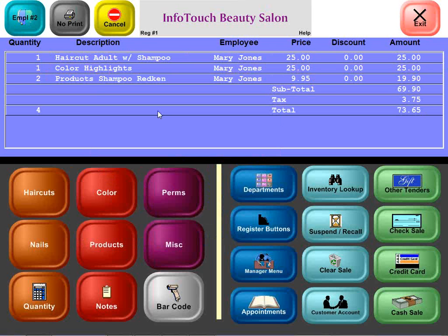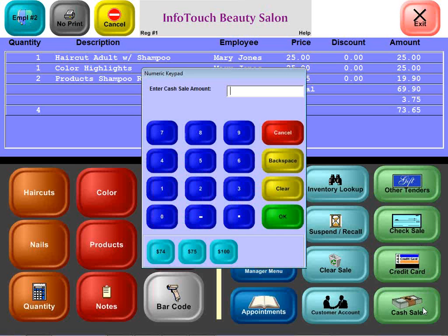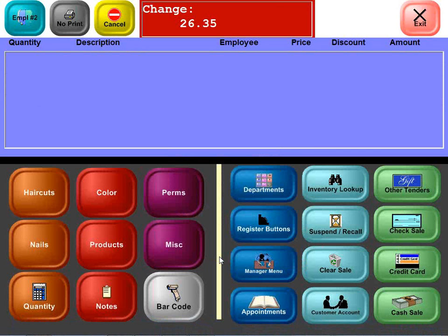When it comes time to finish the sale, as mentioned earlier, we support credit cards, debit cards, gift cards, checks, other tenders as well, but we'll finish this one off with cash. And you'll notice some buttons come across the bottom of the numeric keypad here that correspond to the total that is being bought. So this customer is giving us a $100 bill. The sale is now completed. A receipt is printed. The change is noted on the screen. And by the way, the products that she bought have automatically been deducted in real time from inventory.